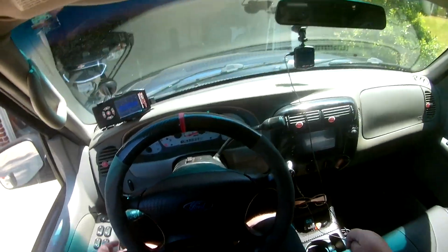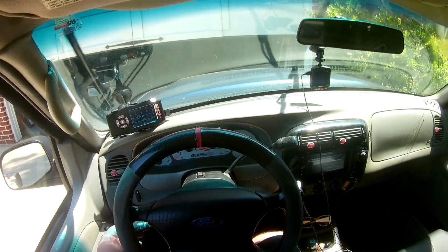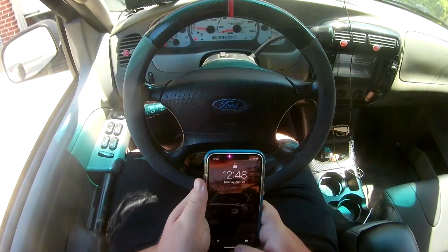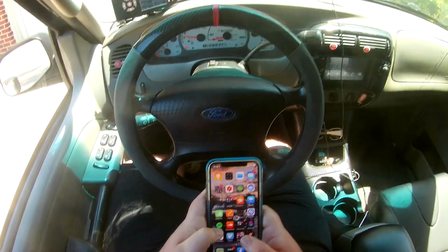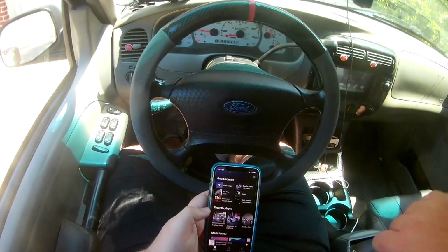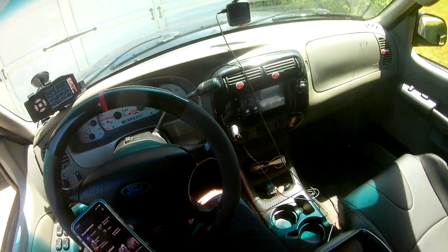So it's been a few days since I've actually driven this thing. I'm going to clean the windshield quickly. Much better. Okay, now I can see. So we're going to get moving to the scrapyard here. Probably going to time-lapse this part, mainly so I can jam out to some music. And yeah, I'll catch you guys when we get there.